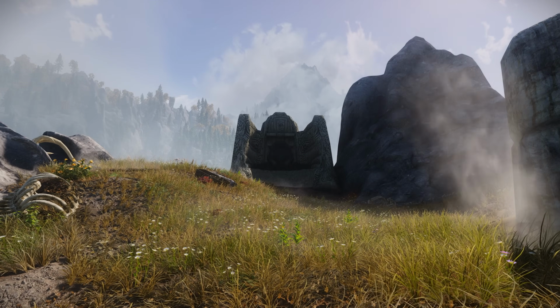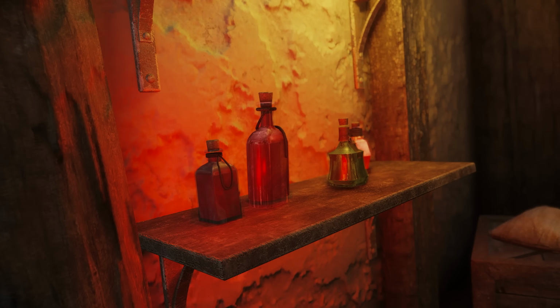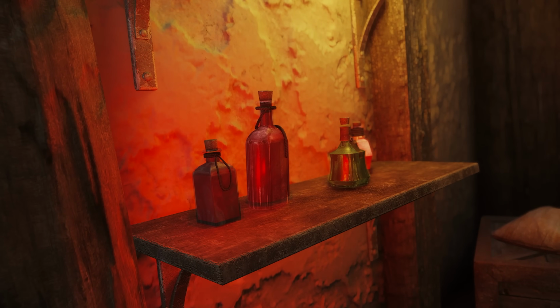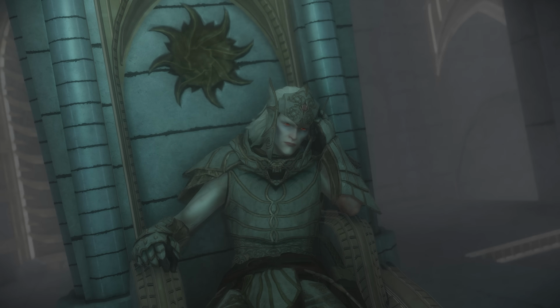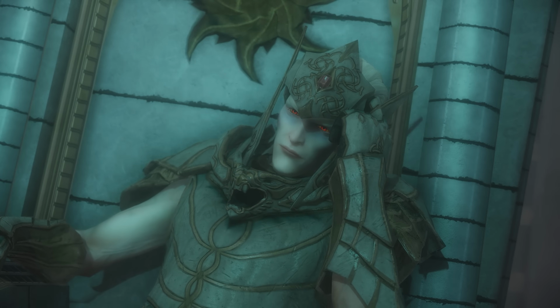Audio mods, in my opinion, play an equally crucial role in deepening immersion and enriching the game's atmosphere. After all, sound design shapes how we experience the world. One of Skyrim's most disappointing audio shortcomings lies in its recycled voice acting. This usually happens for significant characters. The Arch-Curate Vyrthur Revoice mod addresses this flaw.